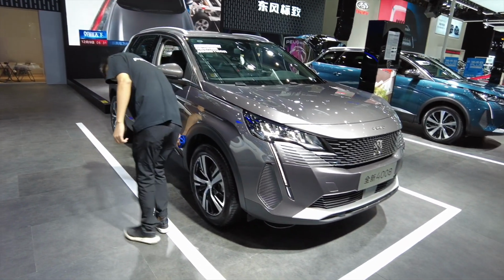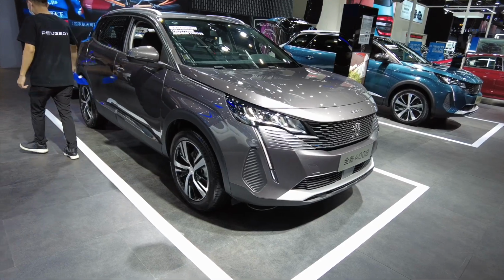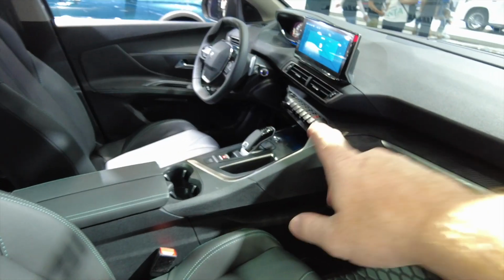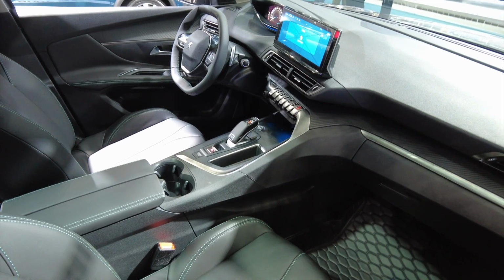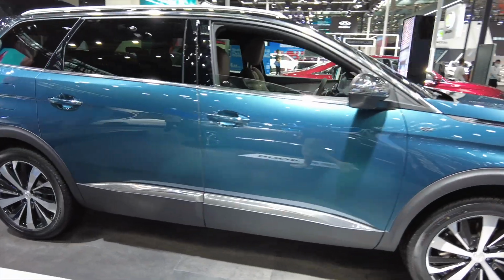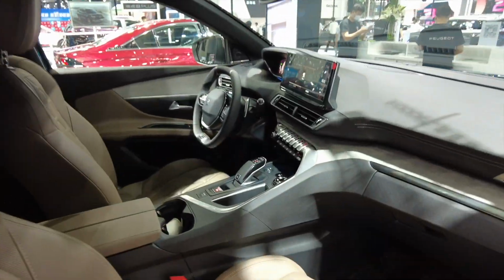I really like the styling of Peugeots. I rented one once and I was thoroughly impressed with it. It was an older model, but even the new ones, I just love the interiors of these. They're like a fighter cockpit, you know? Here's the 5008. A little bit bigger. Similar interior though, the cockpit feel.